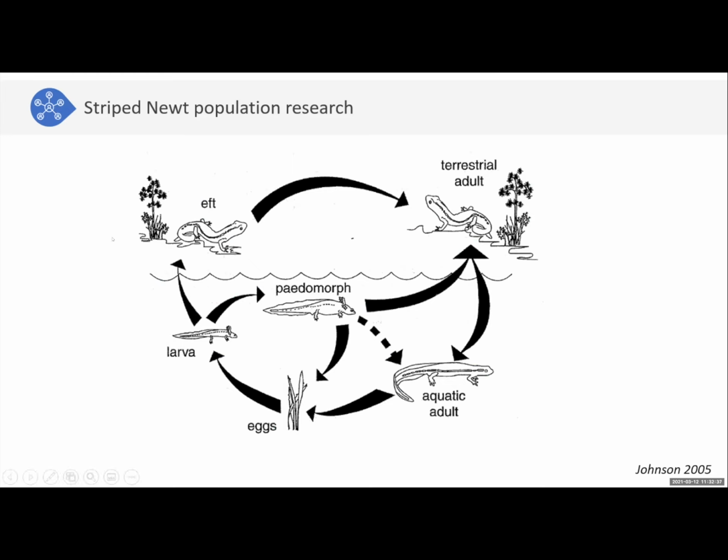Striped newts also have the option, if their wetland remains ponded year round and doesn't dry up, of staying in this pedomorph, or basically juvenile form, where they undergo partial metamorphosis. So they retain their big bushy gills that you saw in that earlier picture, that tail fin, some of those juvenile characteristics, but they also mature reproductively. So they're able to breed within the very first year of life in that coming breeding season and just stay in the pond. So that makes plugging in all of these rates and probabilities a little bit more complicated.